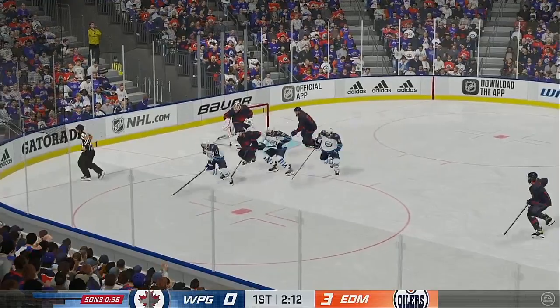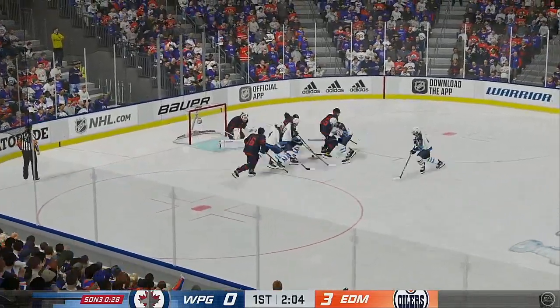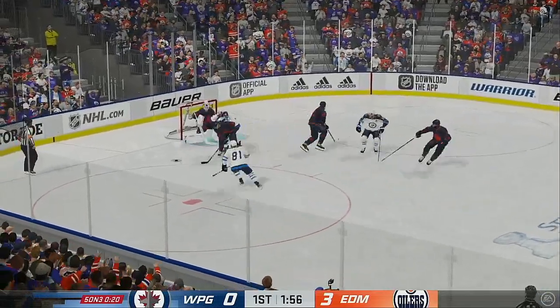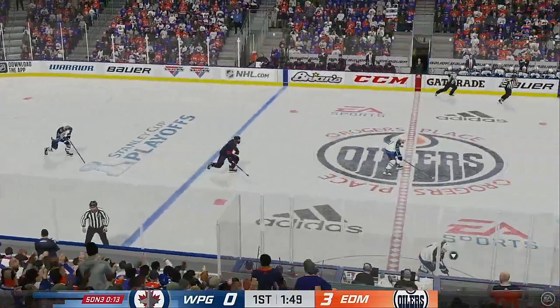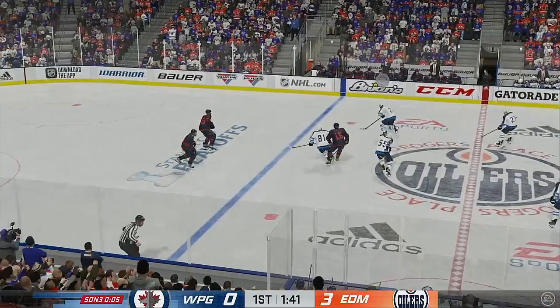Snaps it on net. Stones him in front. Taken along the wall by Scheifele. Here's the chance to set up now. And that goes off a player. And they can't convert on the play. Settles things down and gets control of it once again. And they get some breathing room as the puck leaves the defensive end.